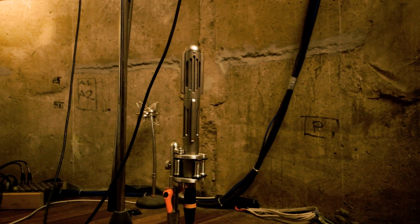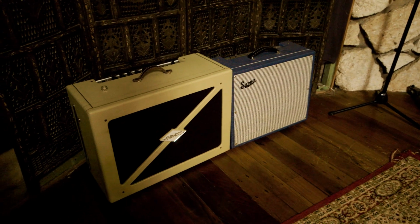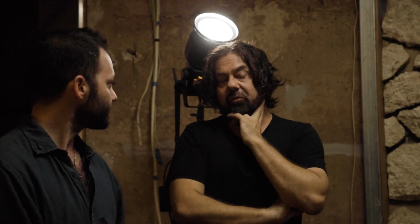I love that. If you have two of the same amps, or even two different amps that sound similar, you can do something the same. You can have them at the same distance, right? And you just have them hard left and right.